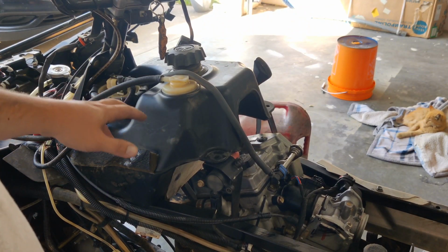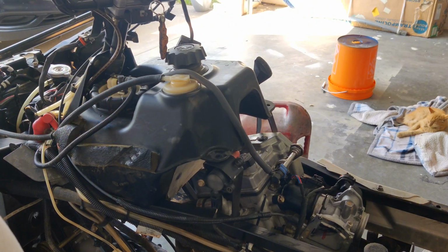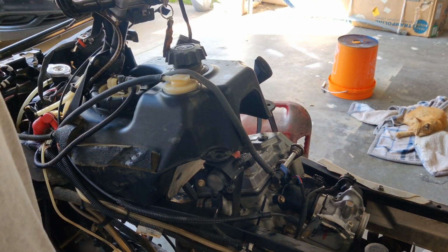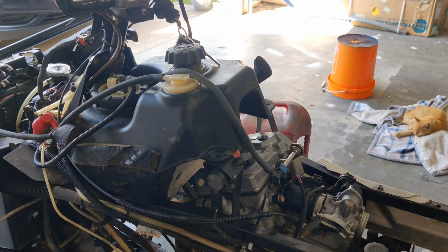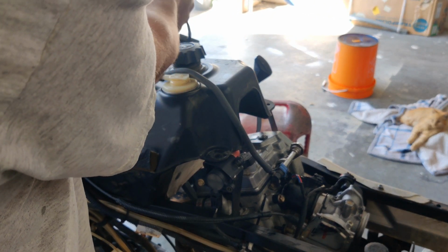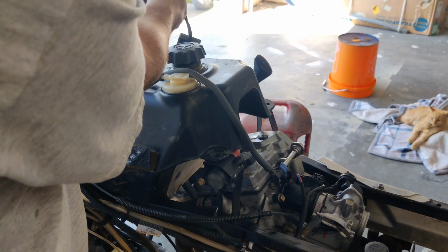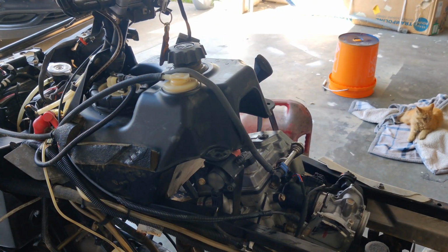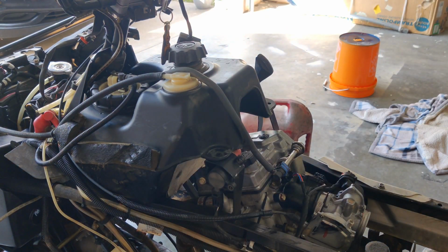Okay, nothing's attached. I just added some fuel, added all the lines back. I couldn't wait. I'm just going to see if it'll start. So, brake needs to be on. Battery's not connected. Hold on. Okay, let's see. I don't know if that's just the air intake making that noise.